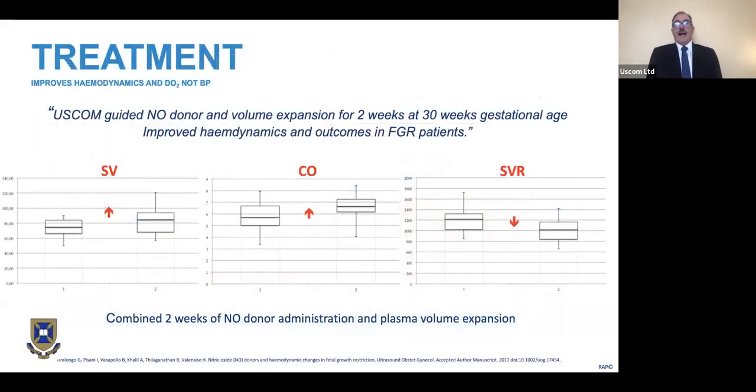And if you look at it, how do we treat that? One of the things that Tiralongo and Herbert worked on was to look at USCOM-guided nitric oxide donor and volume expansion for 2 weeks at 30 weeks gestational age. So this is intervention for early signs of preeclampsia. And what you can see is it changed stroke volume. It increased stroke volume. It increased cardiac output, and it decreased systemic vascular resistance, as physiologically you would expect. It's a vasodilator. It reduces systemic vascular resistance.